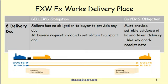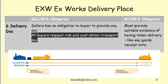Ex Works, the seller's obligation with respect to delivery documents. The seller has no obligation to the buyer to provide any document. The seller has no obligation under Ex Works to provide any delivery document. At the buyer's request, risk and cost, the seller may obtain a transport document.